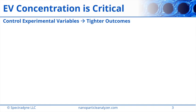So first of all, why are we all here? I think we all understand that EV concentration is a critical experimental variable, and the tighter we can control our experimental variables, the tighter our experimental outcomes will be, and the better science ultimately we can do.